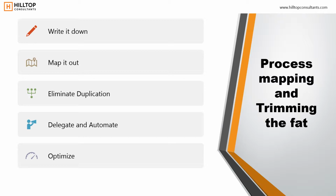You'll see what programs it touches. You'll see what individuals you have to interface with. And then finally, you'll see where there's duplication. Where can you carve things off, consolidate things, make it as efficient as possible? Once you've got all those things figured out, you can look at task delegation and automation.